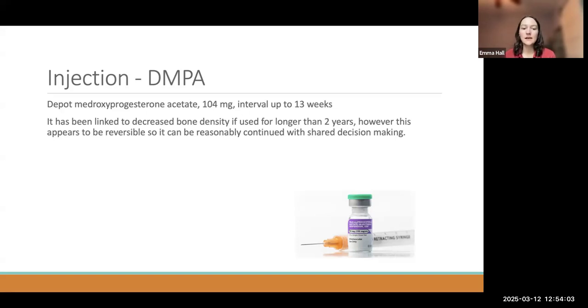And I think this was a kind of big study, a big finding that came out several years ago, and we started to be nervous about using Depo. And I think there was a lot of counseling on people to say, oftentimes this is a good intermediate method, it's a great method for postpartum, but trying to get people off of it or using a different method if they're using it for 2 years.